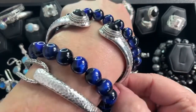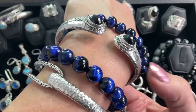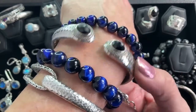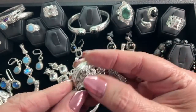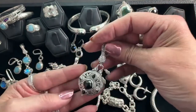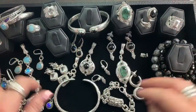And then again, the larger is a 7.5, and that'll fit a 6.75 to a 7.7. If you like very fitted bracelets, ladies, this one does go to a 7.25. Because Tanya, you've tried that one on before. Yep, and you have space on it. So we're always going to keep it safe in case people don't like fitted bracelets, because most people will get a looser bracelet.